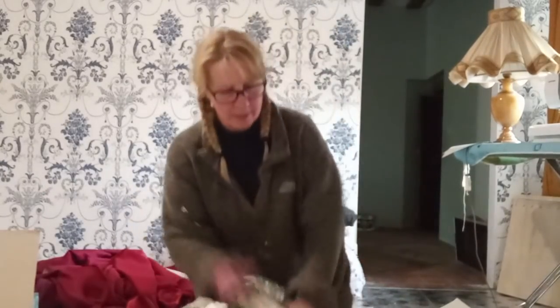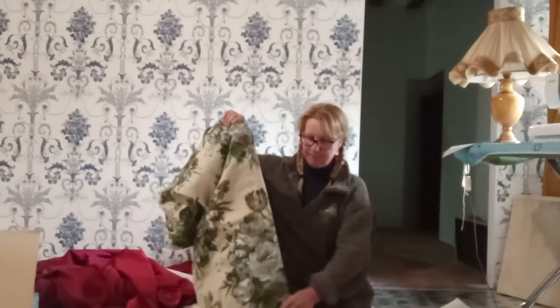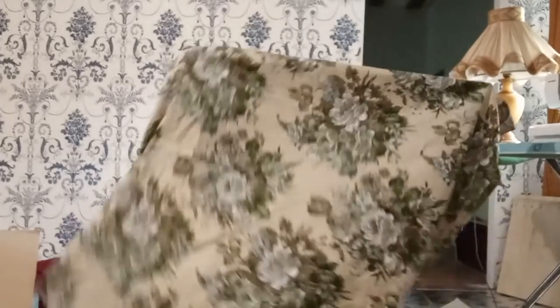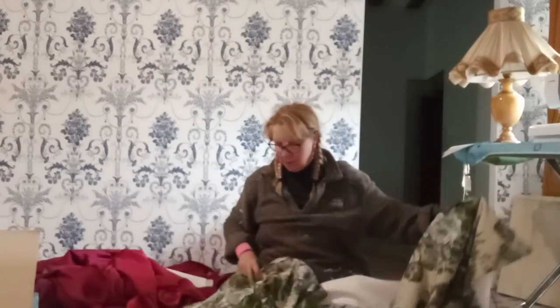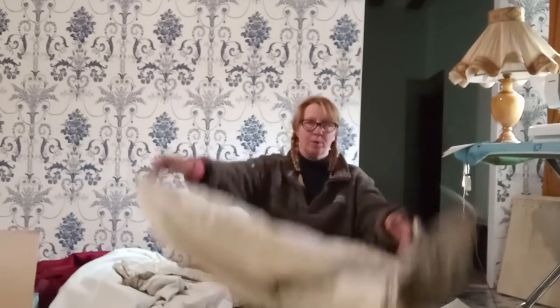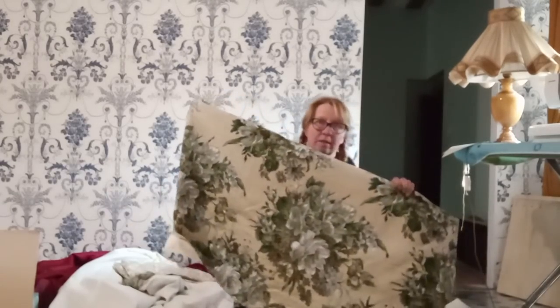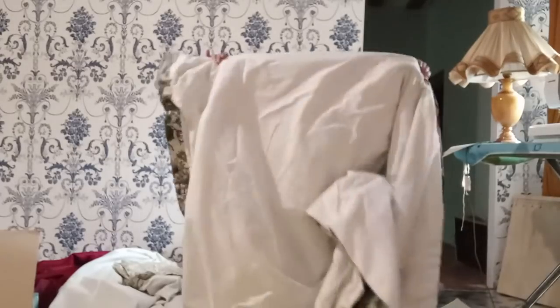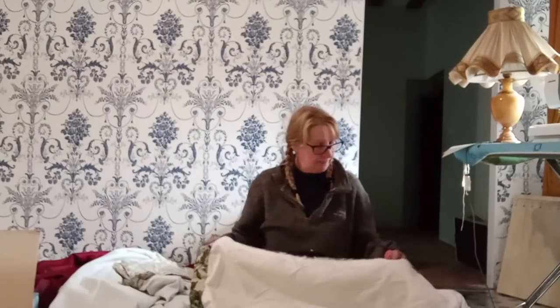Okay, so I've got the fabric. So that probably does two pelmets. I really want to use this one that's got the blue in it. I think this will just look really lovely. So, I think we've got enough. Okay, so I'm going to take it apart and get sewing.